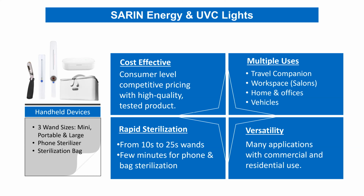Also, beauty salons. We've been getting a lot of requests for info for beauty salons and barbershops. The sterilization bag could be used to sterilize combs or scissors before or after appointments, as well as during a haircut. You could offer to sanitize someone's mask or cell phone.